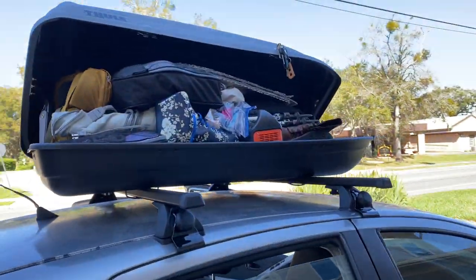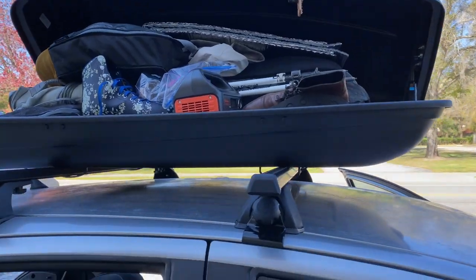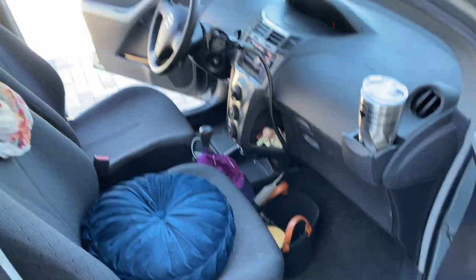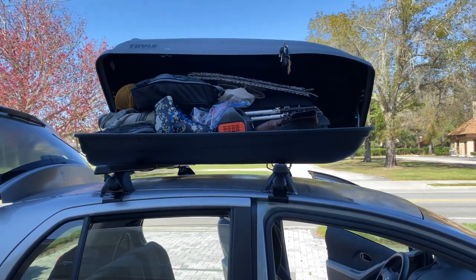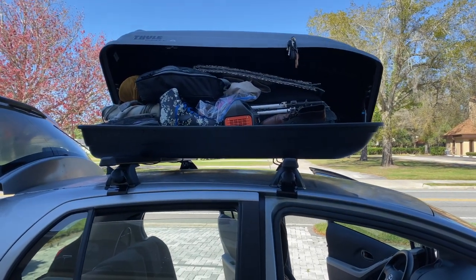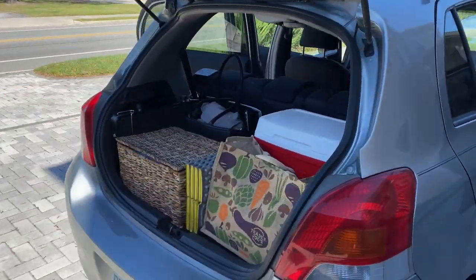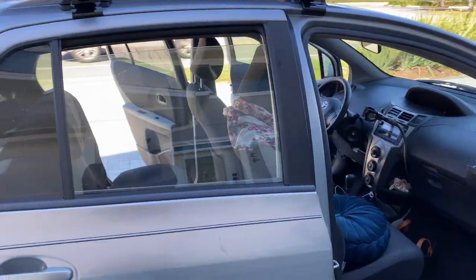I don't have a campsite booked, like reserved, so there's no rush, I guess. So this is what the car looks like, pretty clean. I can actually shut that even though it looks like it won't be able to be shut. And yeah, I'll probably bring a few things inside and then I'll leave tomorrow.